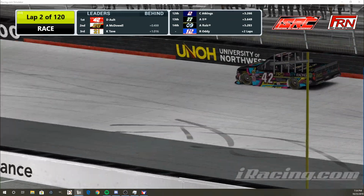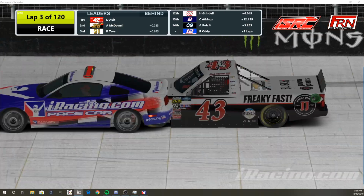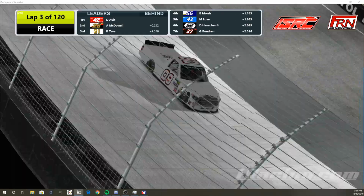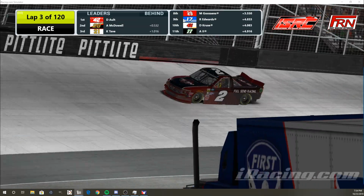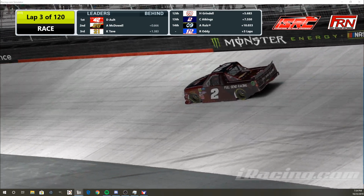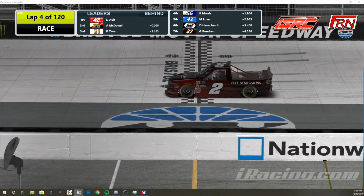The yellow flag is out on the speedway. Let's see what's gonna happen. What's going on here? First yellow of the night. Oh, 9 truck looks like he's involved. Number 2 truck as well. That is Caden Atkins. A lot of rear damage on that number 2 machine. Let's go see what happened here.